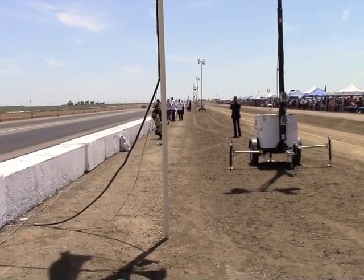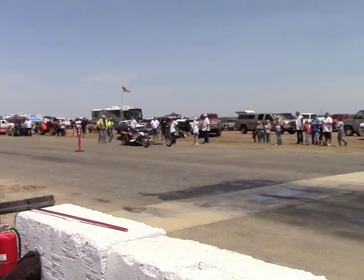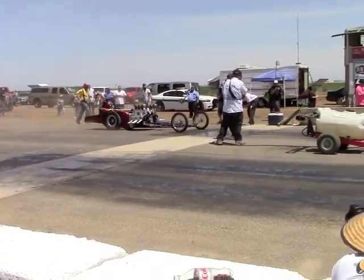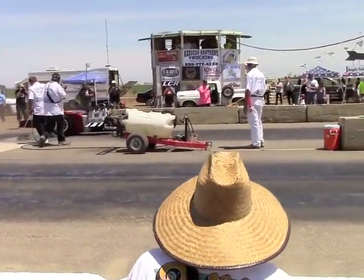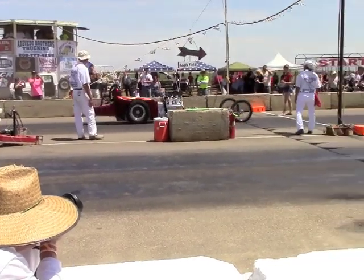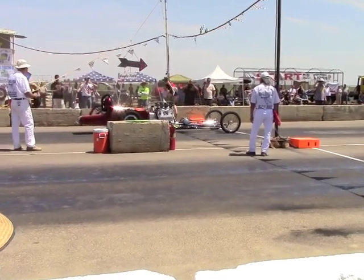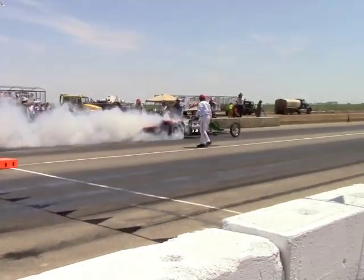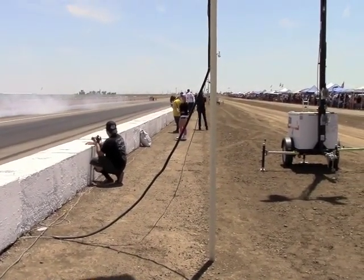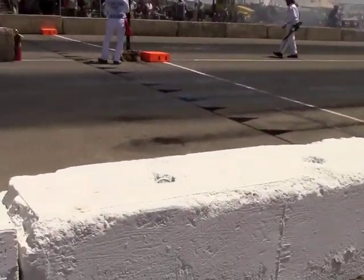Just like the old days, Hamming's burning up. I think now that's the first time the Evil Twin has been down a racetrack.